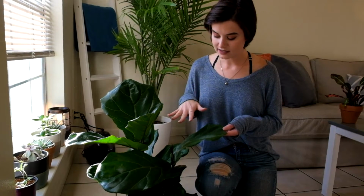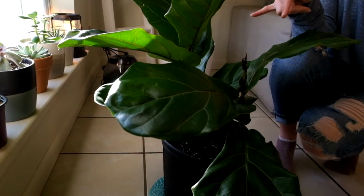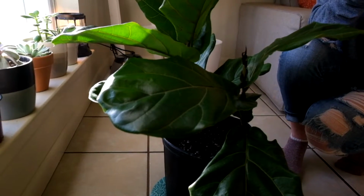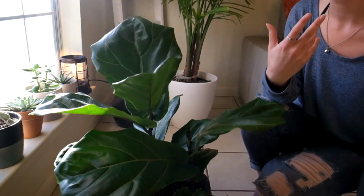I actually got this one for like $18, which is insane because these trees can sell, you know, anywhere from $50 to like $350. This one is really awesome because we actually got 2 fiddle leaf fig trees, so we're gonna separate them soon. I'm kind of scared to separate them. I don't know why, I'm just afraid it's gonna stress them out or something.